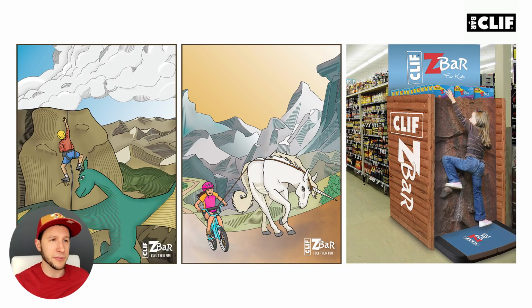All right, so Cliff Z bars. So these were Cliff bars for kids, and the idea here was just fueling their kind of imagination and fun. So I'm iffy about this one. I think for this, it's slightly low-hanging fruit. I think fueling your imagination and stuff is something a lot of kid brands do, so it's not like a game changer by any means.